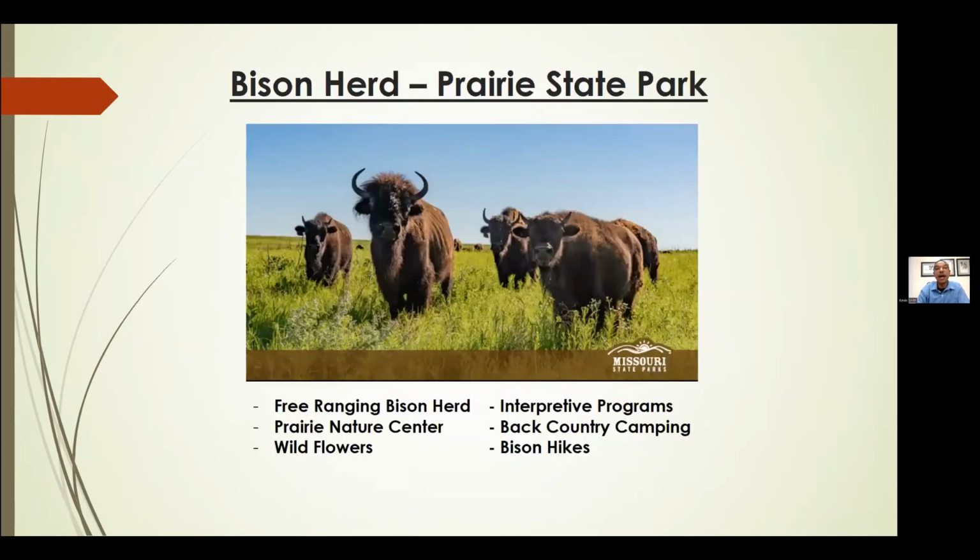We have a herd of bison at Prairie State Park. They are free-ranging bison to an extent. There is a large fence that surrounds the park grounds to keep the animals safe. This park offers bison hikes, which are guided tours to view bison at an eye level. There is also a nature center and interpretive programs on wildflowers and, of course, on bison.